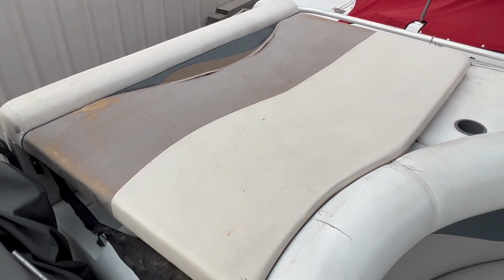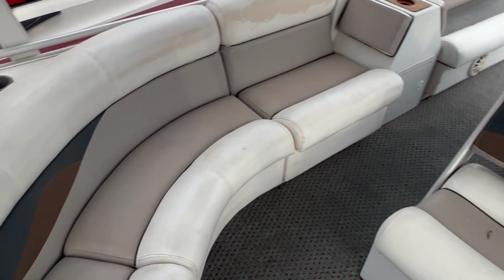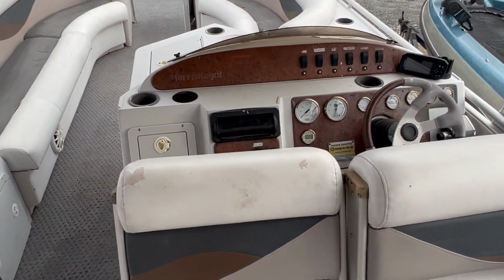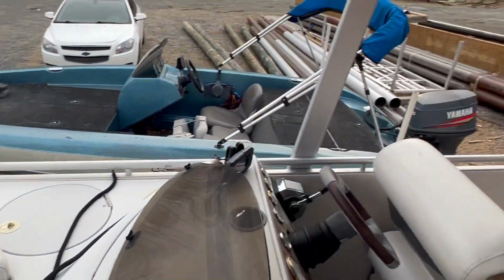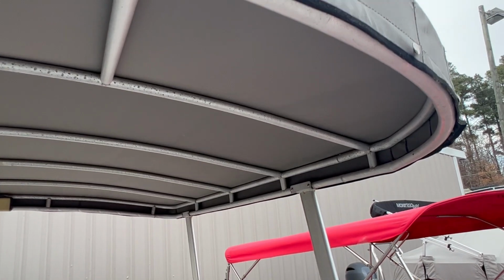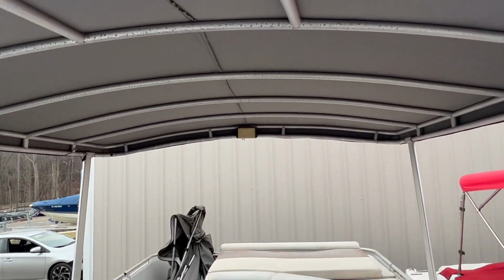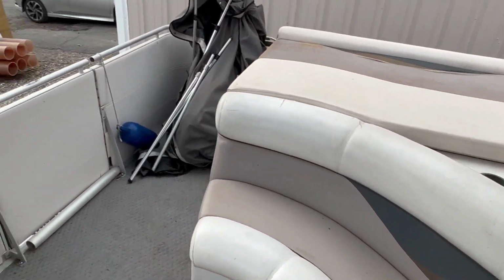Big sun pad. This one has 135 horsepower Mercruiser, it's a stern drive, four stroke motor. And it has the hard top with the canvas on it. And that canvas is in good shape. Also some umbrella material. So there it is, 2001.